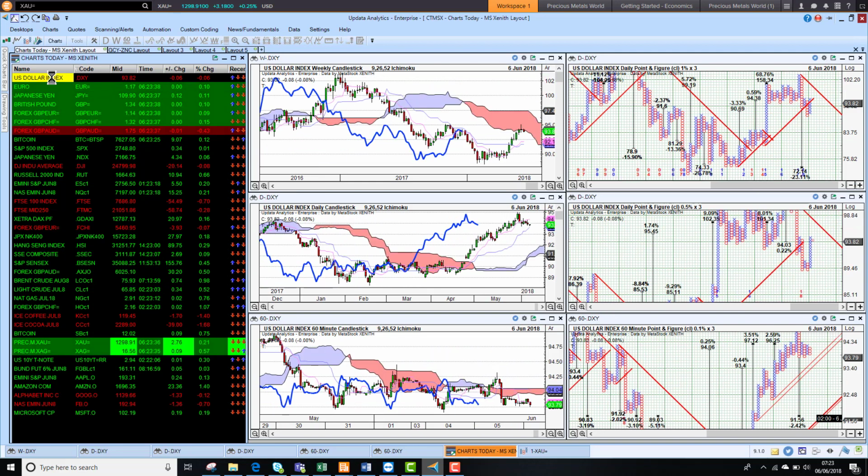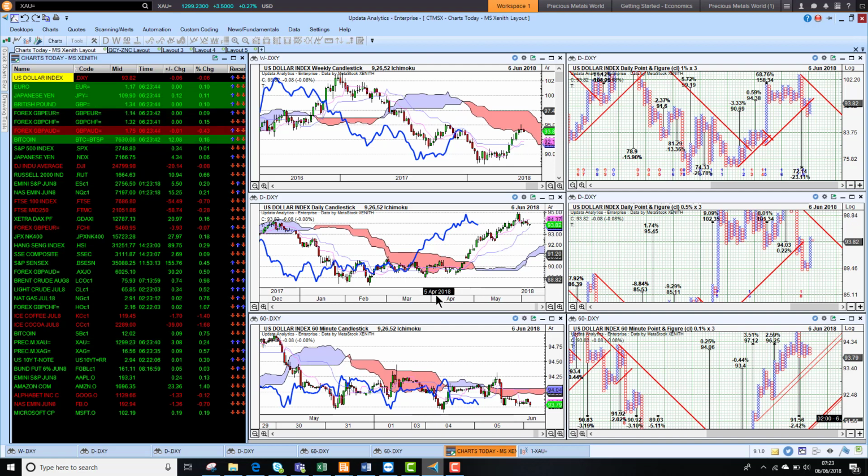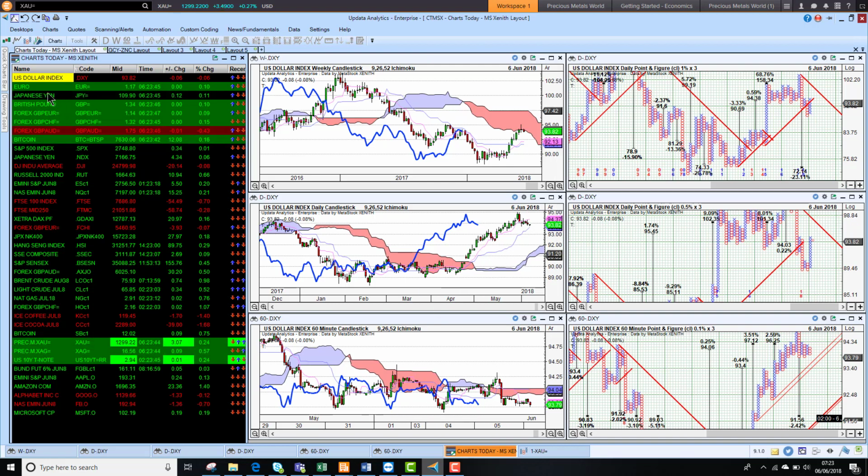Today's edition for Wednesday, the 6th of June, comes to you from London. And we start by looking at the dollar, still just sinking a little bit lower here, so still bearish on the short-term chart. So it's just struggling to break to bullish territory there, and that's partly driven by euro strength.